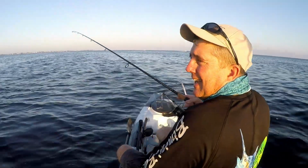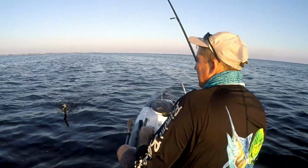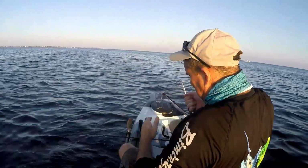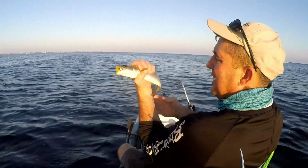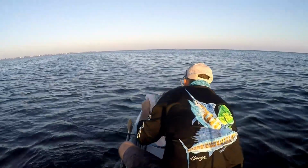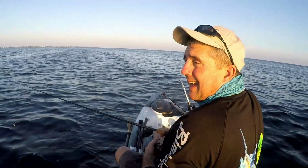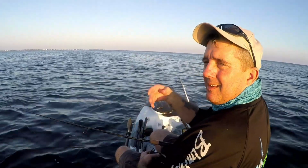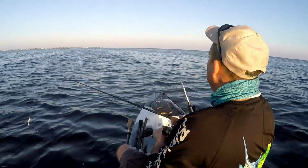We got pretty lucky today. When we came out here, we went straight on the fish. The thing about trout is where you caught them yesterday doesn't mean that's the same place you're gonna catch them tomorrow or today. So I told you I got this stretch of grass I'm fishing, but typically you just gotta find them. Once you find them, you can stay on them for a while.